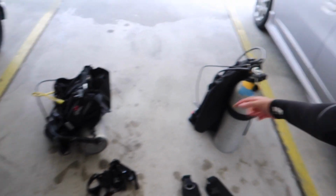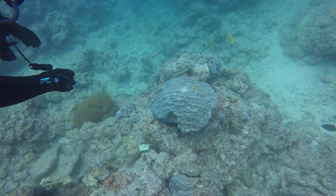Alrighty guys, we made it back. We got our kits set up, everything's ready to go. So we're gonna go ahead and head down to the seawall, which is literally like a 3-minute walk from my house. So we'll be able to put everything on here and head straight in the water. So hopefully this dive will be better than the last one. So let's go ahead and head down to the water.